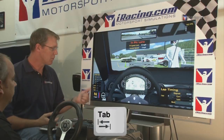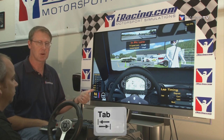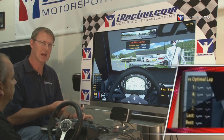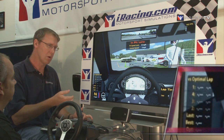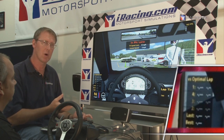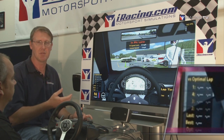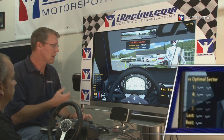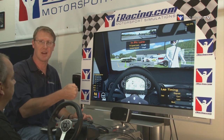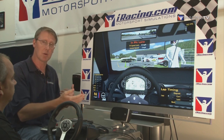If you hit tab, it's going to bring up your first optional screen, which is your best lap. As you scroll through tab, it's going to give you your optimal lap, which is going to be your best segments all the way around the track. Different tracks are broken up into different quantities, different segments of varying length. Optimal sector is if you want to work on a segment at a time, as opposed to a completed lap time.